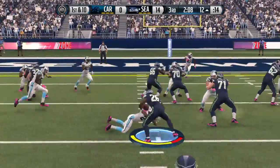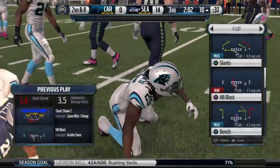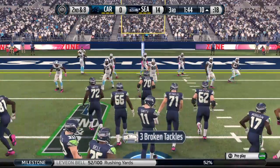Bell's got it on the handoff. And Delmas the one who brings him to the ground. Bell's never able to build up that power that he has as a running back when there's nowhere to go. Hey, there's nowhere to go. That's a short game.